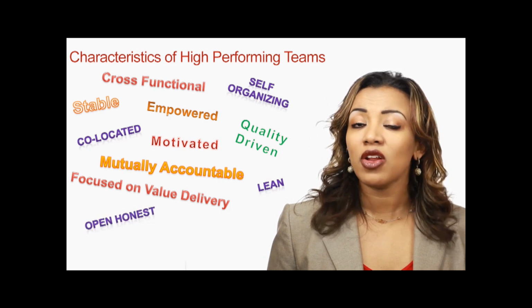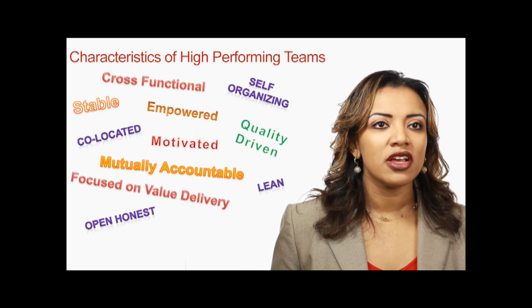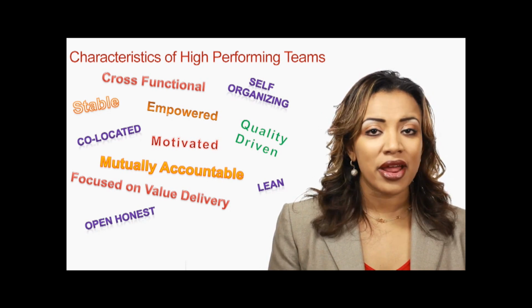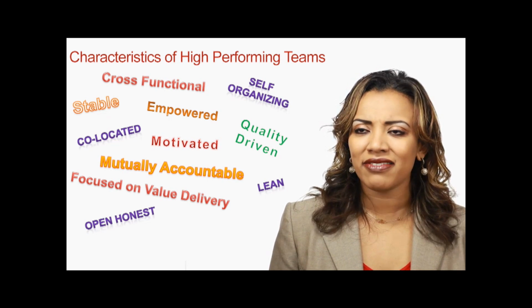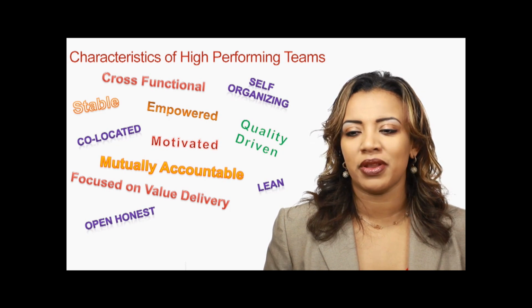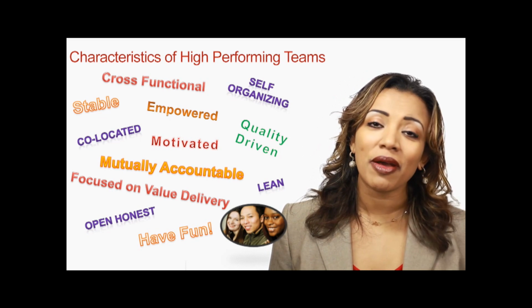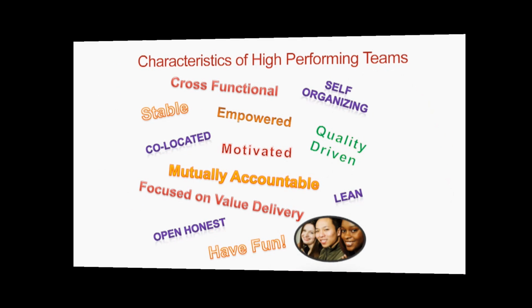They are open and honest in their communication. So high-performing teams have really learned interpersonal communication skills. They know how to talk to each other openly. They know how to express their concerns, opinions, feedback, and they can have these open dialogues. They know how to give each other the benefit of the doubt. And finally, they need to have fun. This is all about having fun. You don't have a high-performing team if they're not having fun and excited to be part of this.